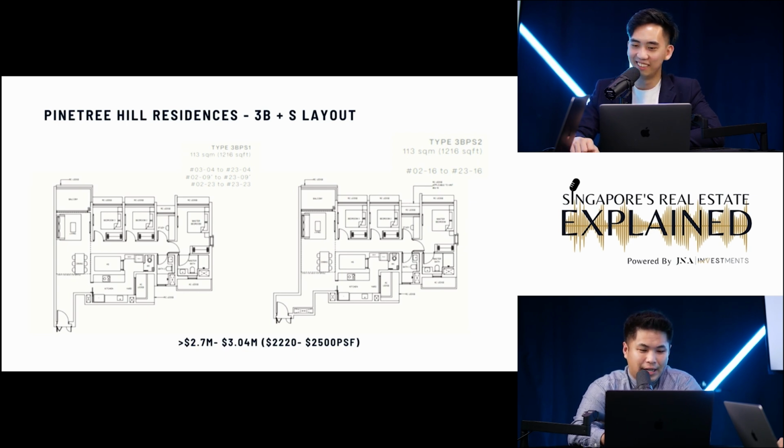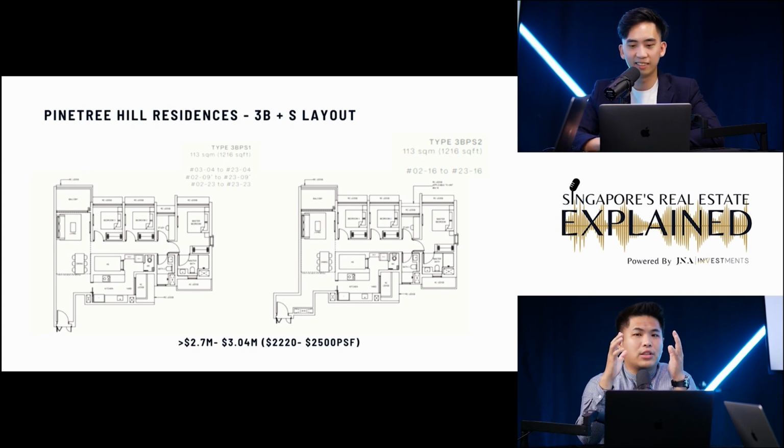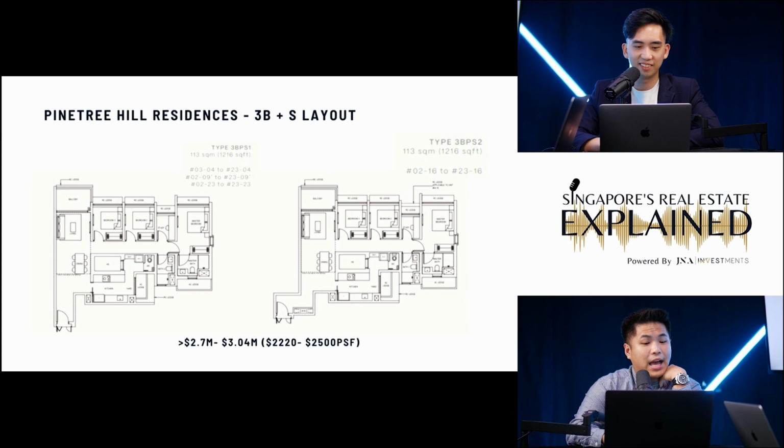And another one is to the left. If you were to take a look at the straight layout, I think it's quite interesting because when you first enter, you get to see the whole home. It's actually slightly more inviting when you come home. So it depends on you. Personally, I will choose the one on the left. I see. But I believe it's your own preference.